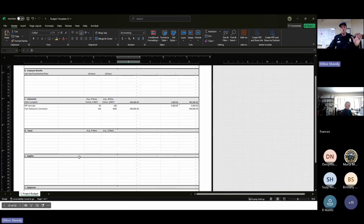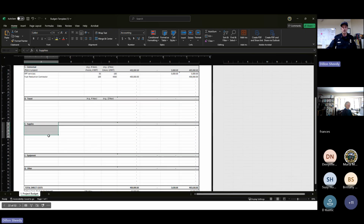So supplies and equipment, there's a distinction here. Supplies are anything less than $5,000 per unit cost.